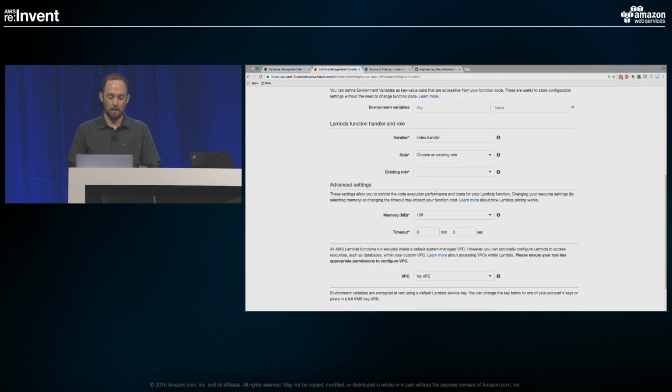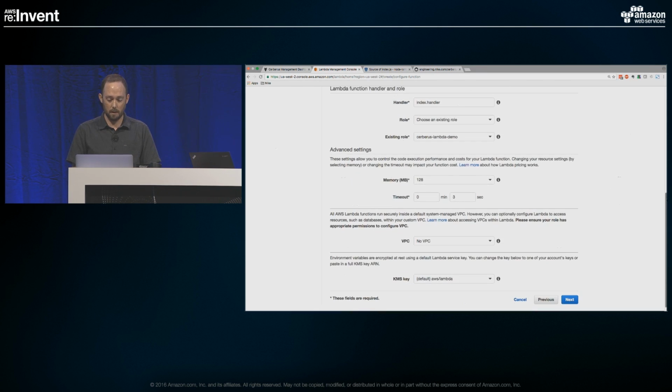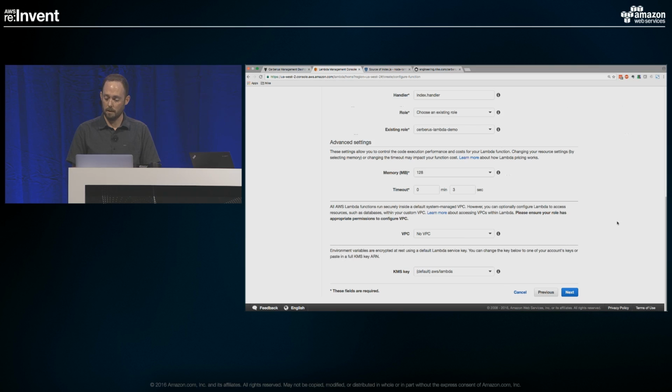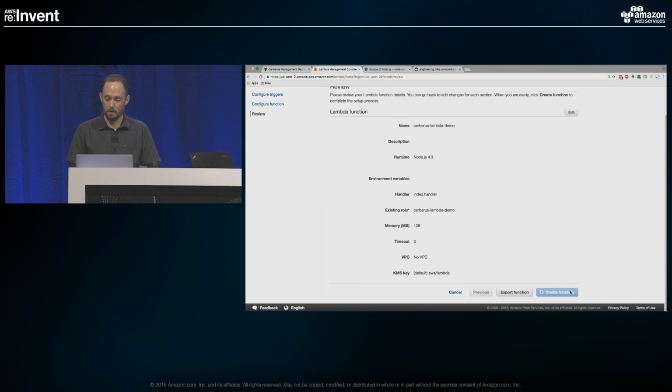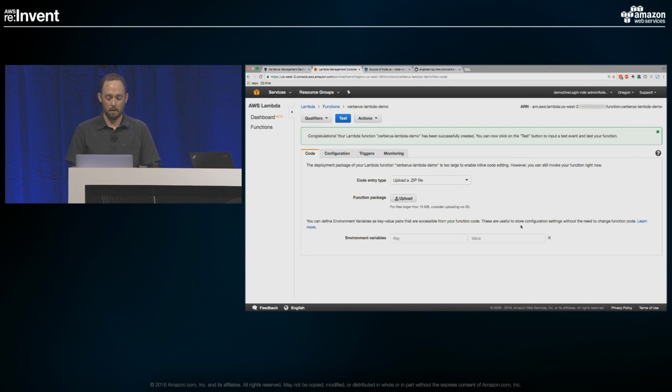The next thing that we need to do here with our Lambda function is to associate it with a role. So we're going to associate it with that existing role that we created just a couple of minutes ago. And at this point, our Lambda is all configured and ready to go. So we'll say next, and create function. Okay, so congratulations, your Lambda function has been successfully created. Now what we're going to do is set up an API Gateway endpoint so that we can call this just using the browser or curl or any other HTTP tool.